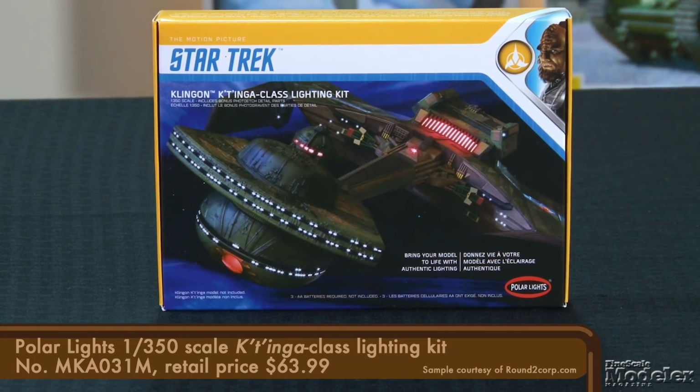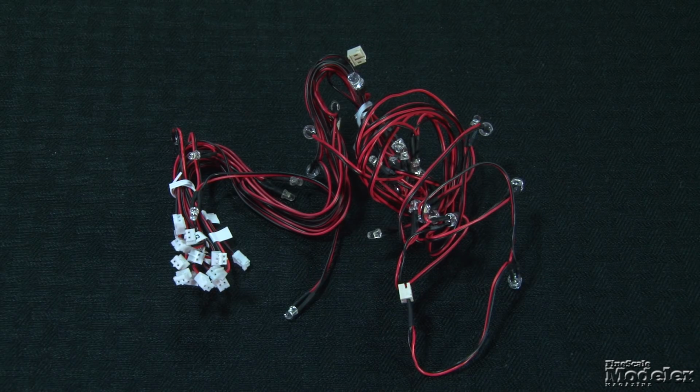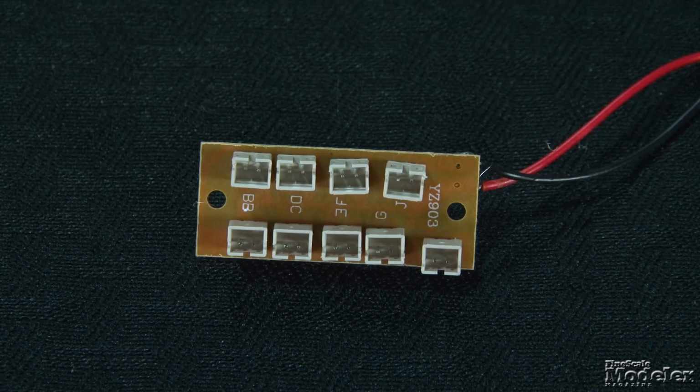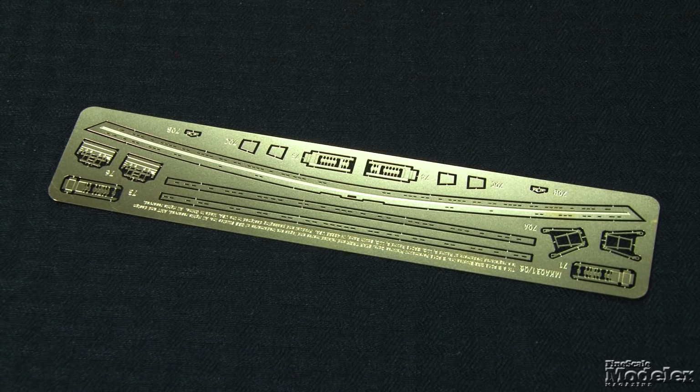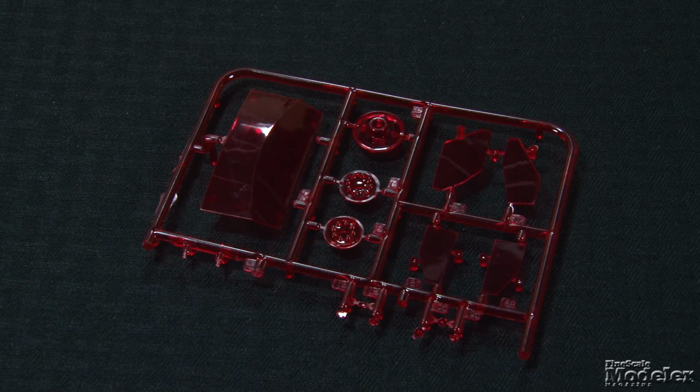If you want to boost your K't'inga further, pick up a lighting set Polar Lights has produced. It includes 26 pre-wired LEDs, a small circuit board, a battery holder, a set of PE parts to give more refined windows, and a set of red clear parts to replace the kit's torpedo launchers, impulse engines, some lights, and the grille on the dorsal deck.